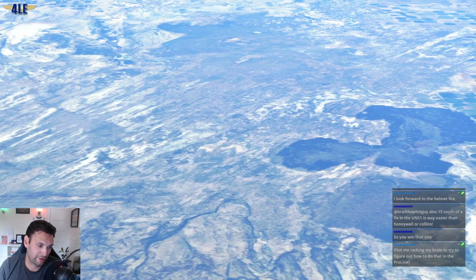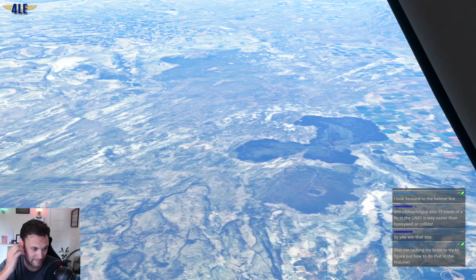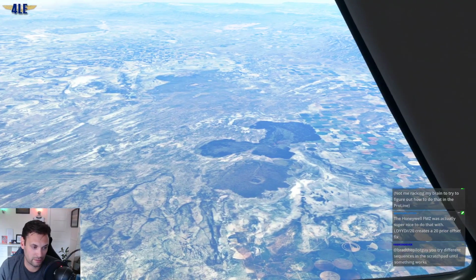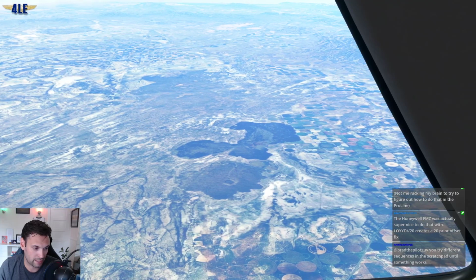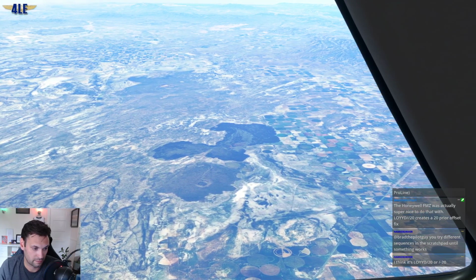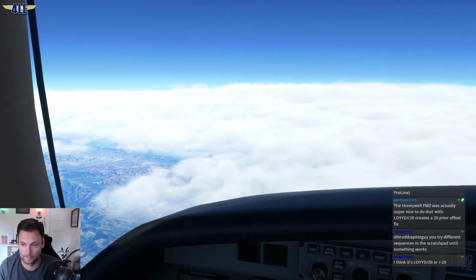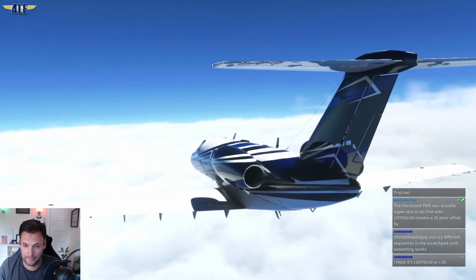Not me racking my brain to try to figure out how to do that in the Honeywell FMZ. This was actually super nice to do that with. Lloyd-20 creates a 20 prior offset. That's a lot of cloud we're heading at.